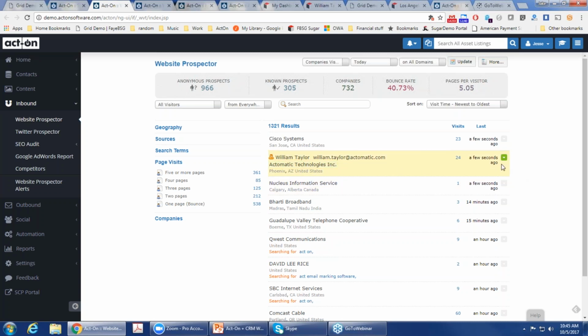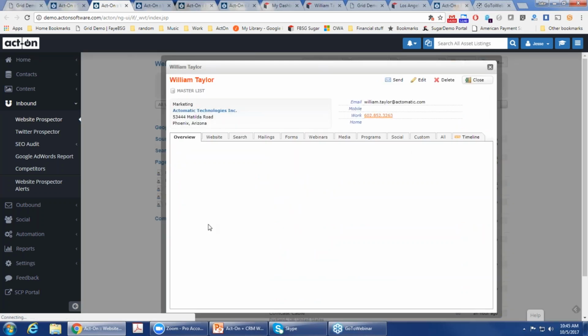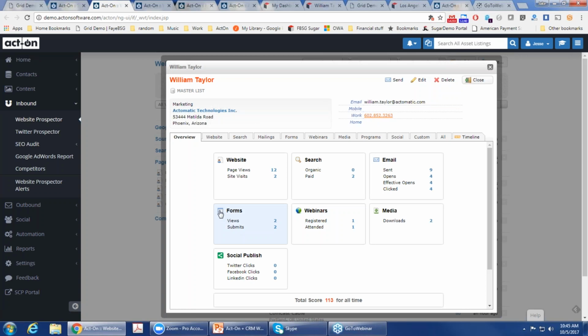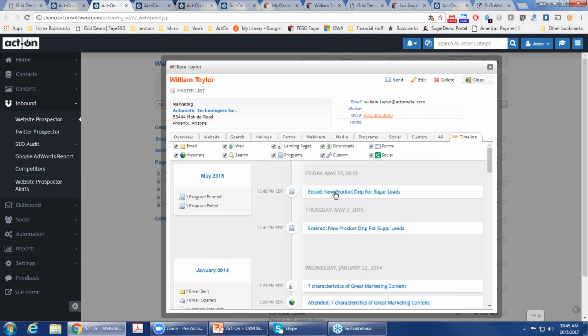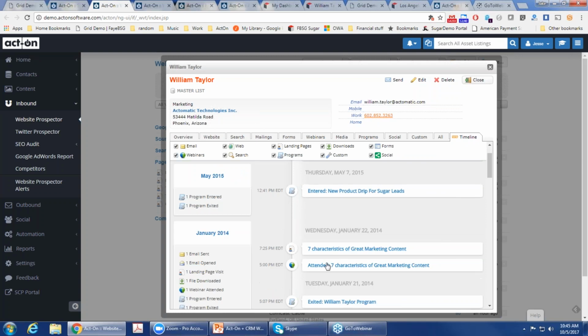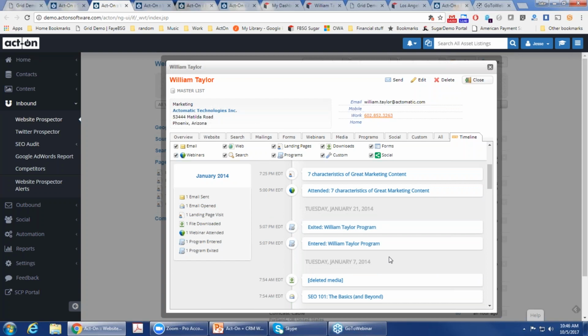For a known prospect, you can pull up what's called their timeline, and you can see this inside of the CRM as well. Basically, it'll pull in everything that they've done: all the different website page views, all the site visits, what they searched to get there, if they've attended webinars, media downloads, that sort of thing. Then you have a complete timeline of everything that they've done. So if they've exited a program, or attempted a webinar, all of that information will be visible in the CRM for salespeople to act on and follow up with those particular prospects.